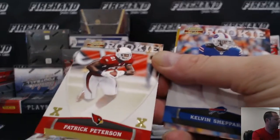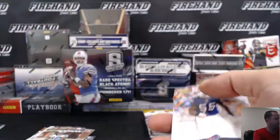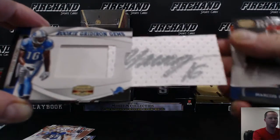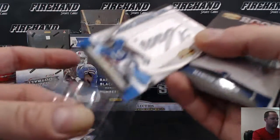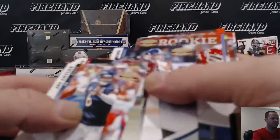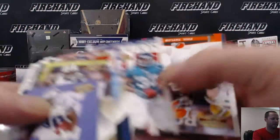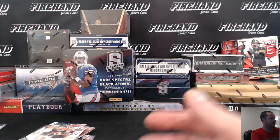Patrick Peterson, gold rookie X's for the Cardinals, numbered out of 100. Kendall Shepard. Titus Young to 287. Pull-out autograph jersey, the Lions. And Matt Stafford. Titus Young, sad story. Marcus Cannon for the Patriots, rookie. Jarvis Jenkins, rookie. Peyton Manning silver to 250. Alan Bradford. And what was our last hit? Did we already get four? Yeah, we already got four. Phil Taylor rookie. That's box one.